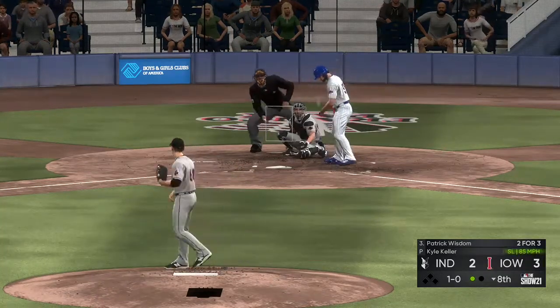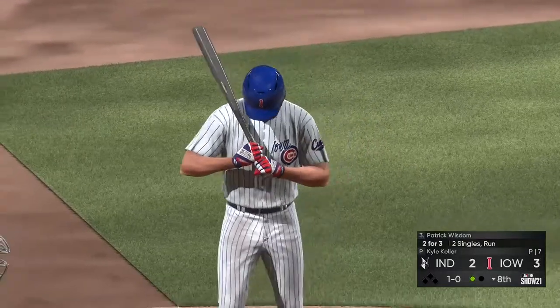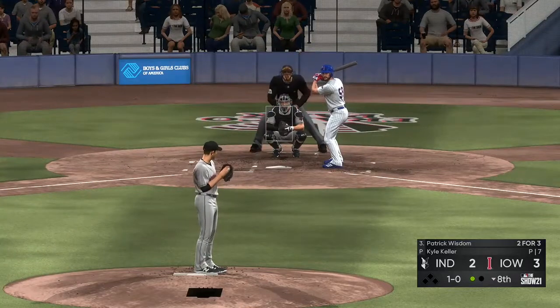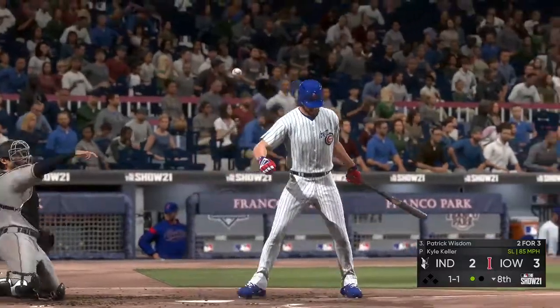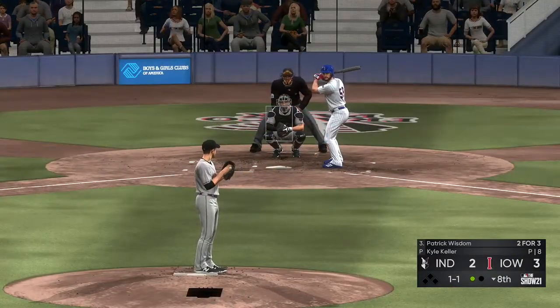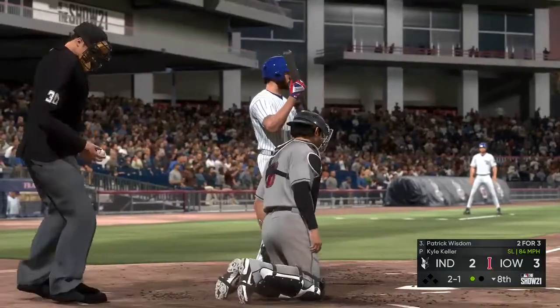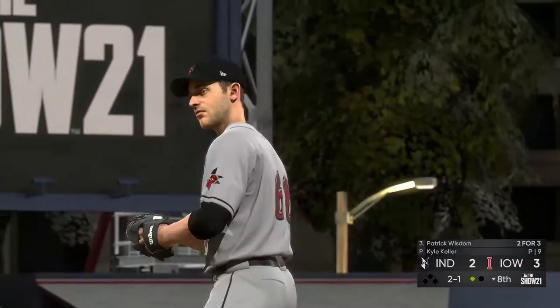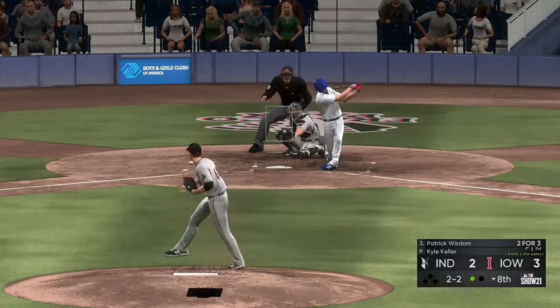Stepping in now, Patrick Wisdom, as he'll watch a slider that stays inside for ball one. So far, 2-for-3 in this one. Now the 1-0 finds the zone, strike one. Bases are empty, one man out. Breaking ball that time that misses out of the zone. I'd be real surprised if he goes back out away there on the mound. This is a count for a fastball challenge, and we'll see if he's ready for it in the box. Here's the 2-1 home. To 2-2 now.